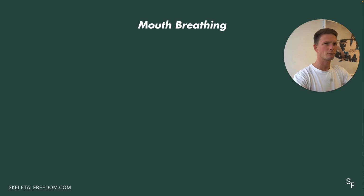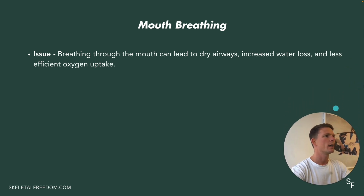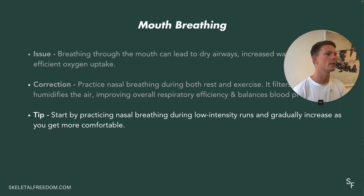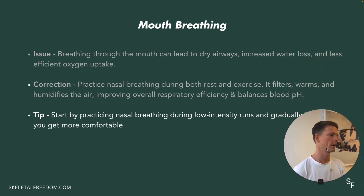Mouth breathing. Issue: breathing through the mouth can lead to dry airways, increased water loss, and less efficient oxygen uptake. Correction: practice nasal breathing during both rest and exercise. It filters, warms, and humidifies the air, improving overall respiratory efficiency and balances our blood pH. Tip: start by practicing nasal breathing during low intensity runs and gradually increase this as you get more comfortable.